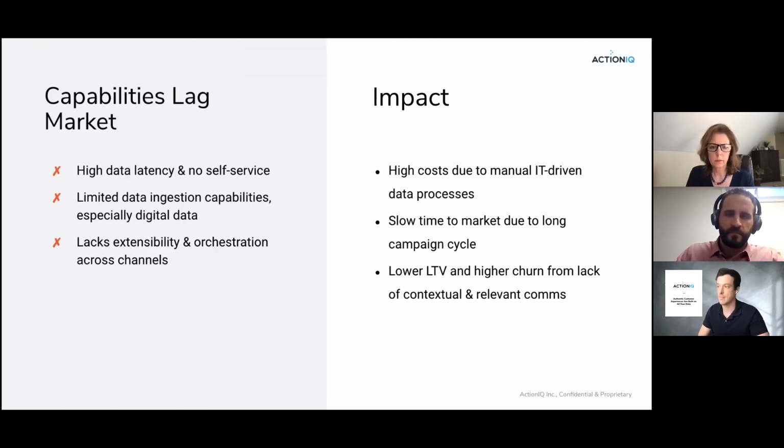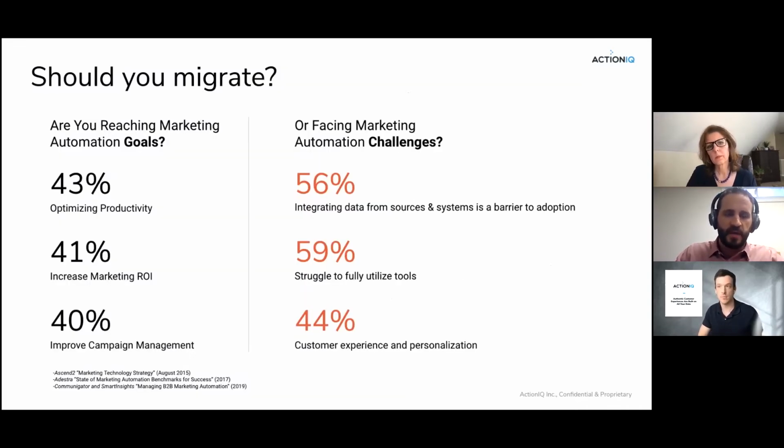Yeah, absolutely. So when I think about, should you migrate, there's probably two sides you need to consider to start. One, if you look on the left here, when I think of what companies are looking for when they're talking about marketing automation and what their goals are, it's around improving your productivity, increasing your ROI and your marketing spend, and really just having a better campaign management process. And so one, are you reaching these goals? If you are reaching these goals, then maybe you are having some success. So there's not a total reason to just throw away what you've built and been investing in all these years.